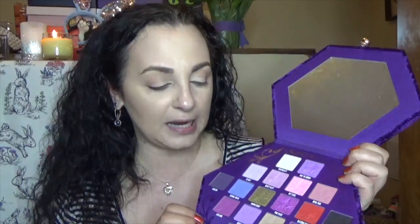I'm not going to swatch the whole palette because I'm sure you have seen it, and if you want to see it, I will swatch it and put it on Instagram. I'm very happy to do that, but I don't want to waste too much of your time. It has some beautiful mattes. It is kind of pastel, and I'm not very much into pastels. They have to be the right pastels for me to like them.